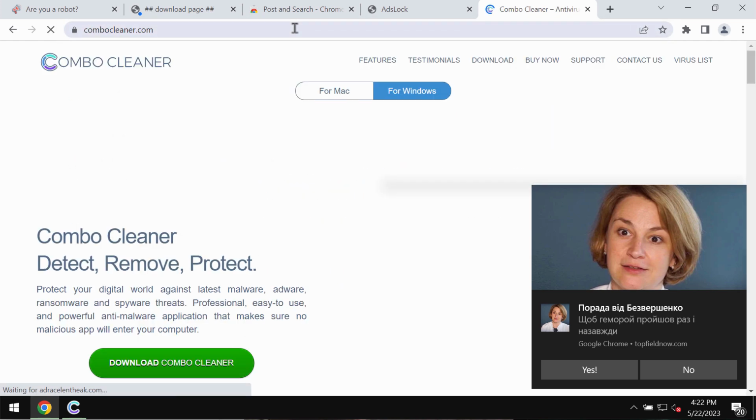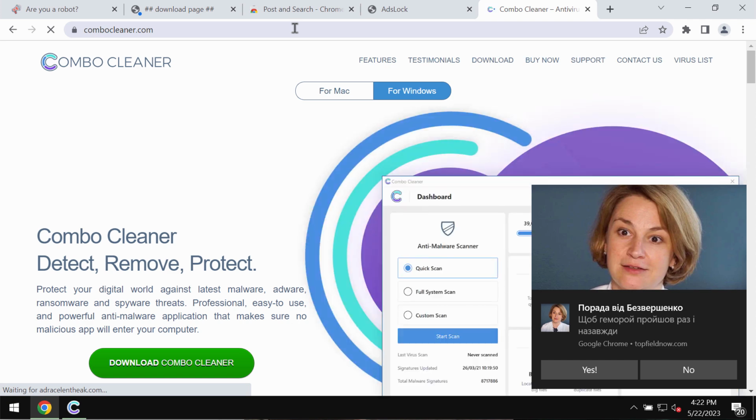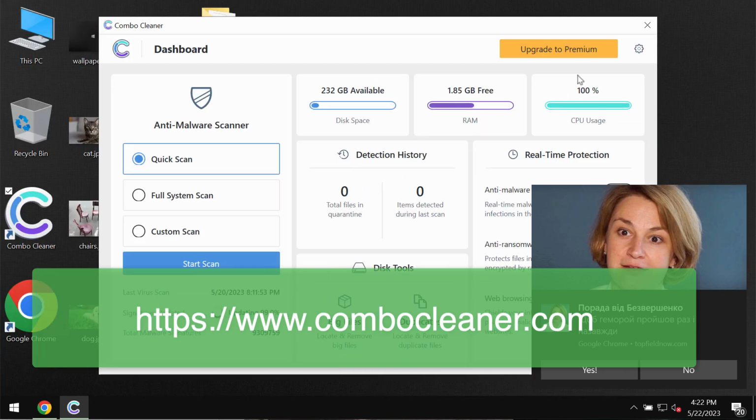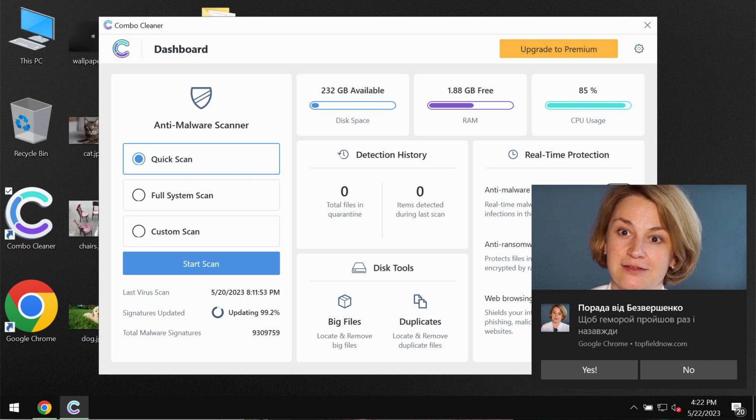We also recommend that you carefully examine the system with Combo Cleaner Antivirus. Get it on the page combocleaner.com, download it, install it, and then start researching the computer. Combo Cleaner will help you to effectively detect and eliminate other infections from your device.